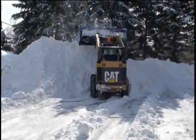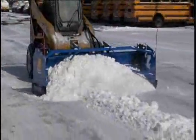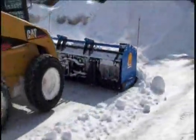If you had cleared this lot with a common snow pusher, you would have needed to follow up with a truck or loader to scrape it down and then clean up the windrows. 3 passes. Not with Kage. It scrapes, plows, and pushes in one pass.